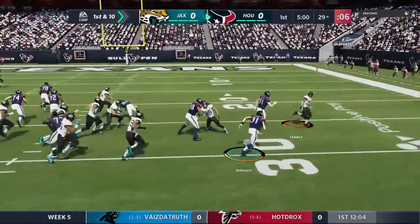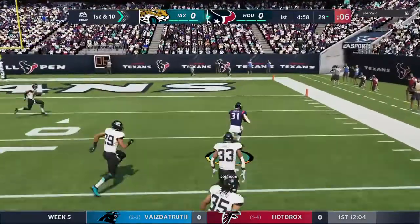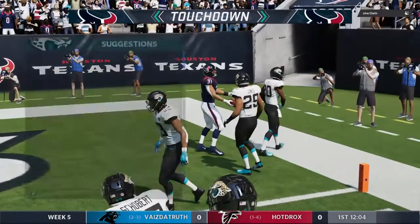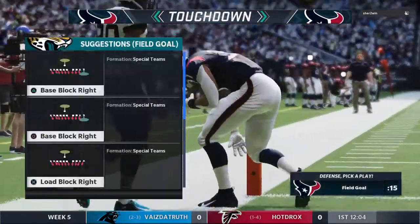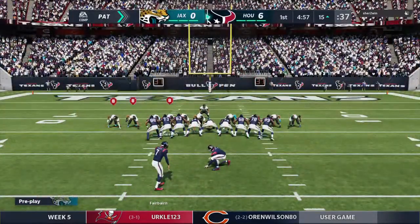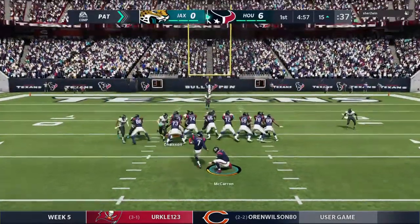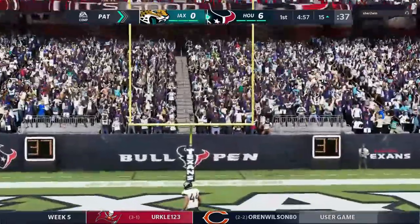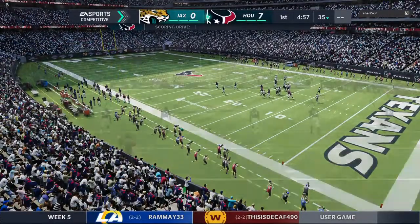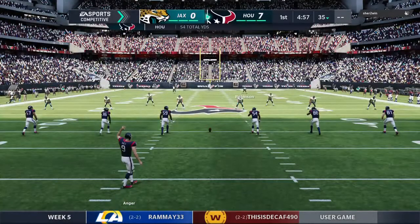They stay on the ground on first with Johnson. And he'll take this one in for a Texans touchdown. David Johnson, his first touchdown on the year. And the Texans have taken the early lead. And the Texans take a 7-0 lead. Makes the score Texans 7.